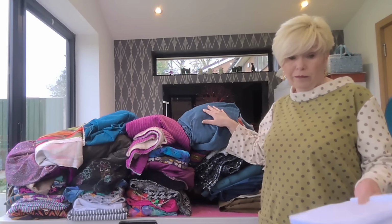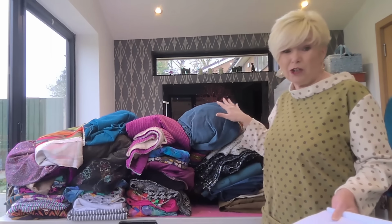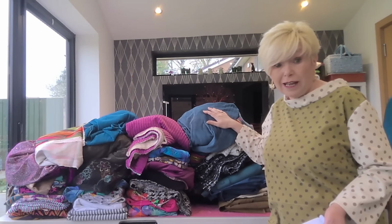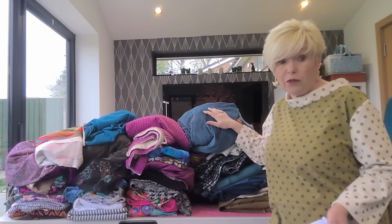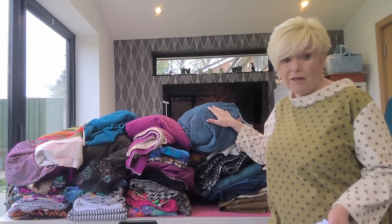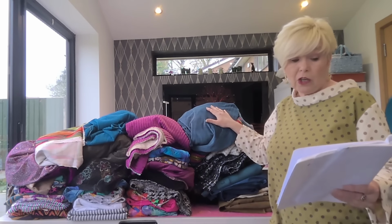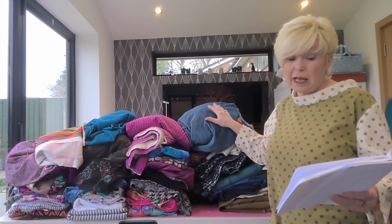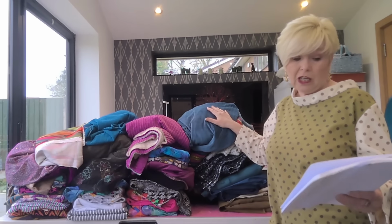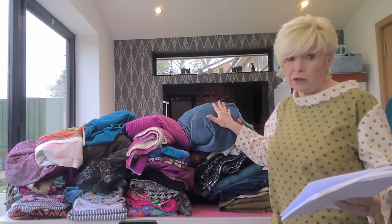Once you've got them all piled up, then this is the fun bit, because you can go through them all and you will find fabrics that you'd forgotten you had and fall back in love with them and think, oh, I've got the perfect pattern for that. That's all part of the exercise. That's fine. That is what we're going to do. So you need to look at each fabric and ask yourself, how long have I had the fabric? Do I still love it? And be honest with yourself.